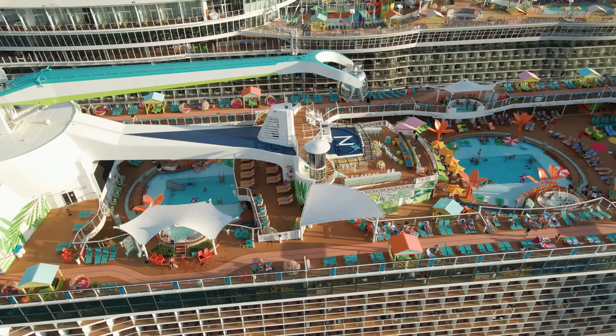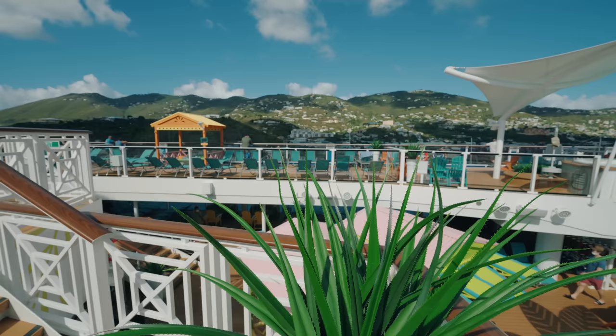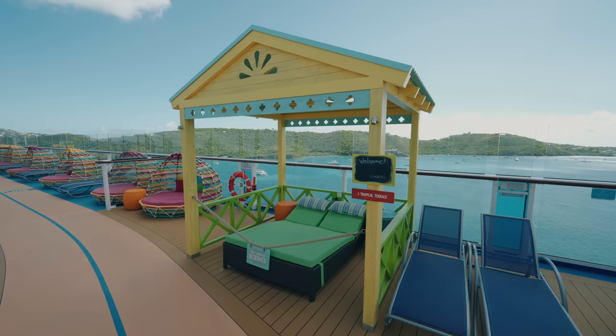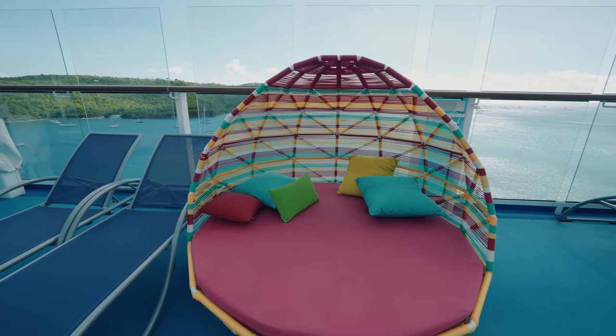And moving further back is the main pool area. There's plenty of sun loungers and sunbeds. But there's cabanas available for an extra cost. But the free seating is so good and comfortable, we just couldn't see the value in paying for one.